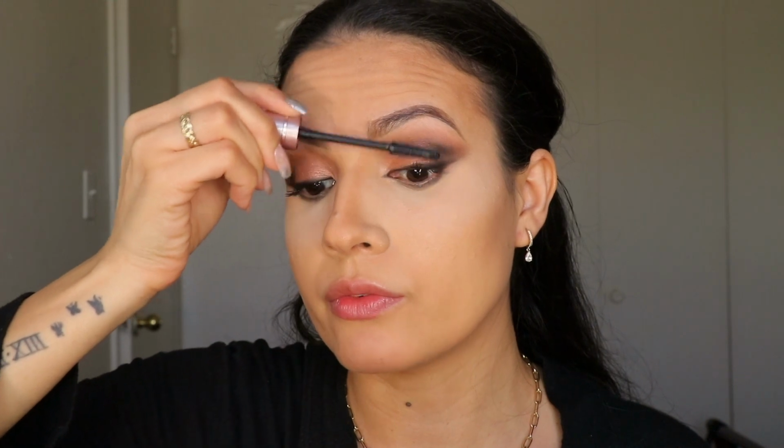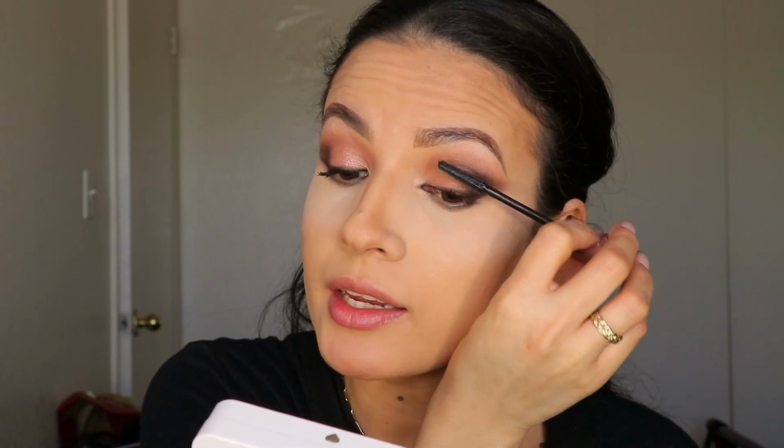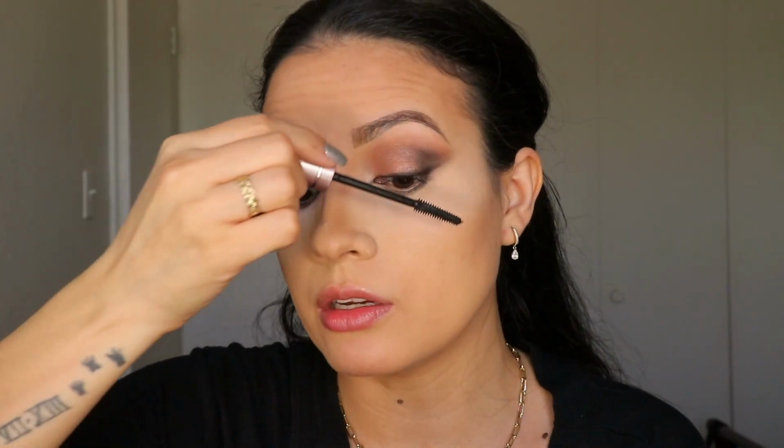So that is just with one coat. I hope you guys can see the difference. If not, let me know in the comments down below and I will make a separate review video for just this little mascara that everyone has been loving. But I do like it. I like the fact that they look really tall but not as voluminous, they just look long. There we go, they look long.